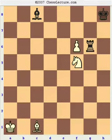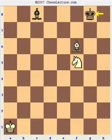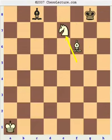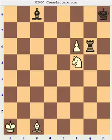If bishop b2, black simply takes on f6, and after bishop takes, then can play king g8 even. Knight and bishop don't beat a bishop, of course, and if knight e7, king f7, and black's bishop's under attack. So white needs to play f7.